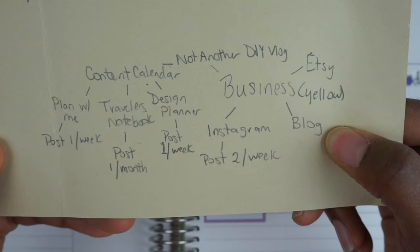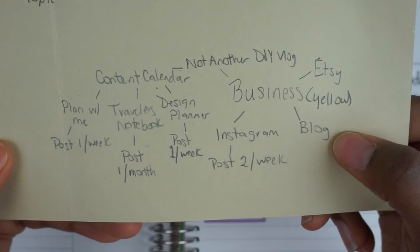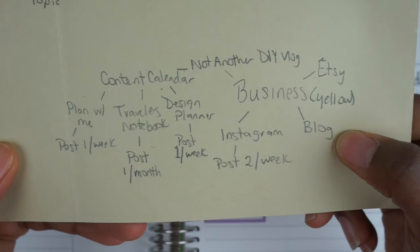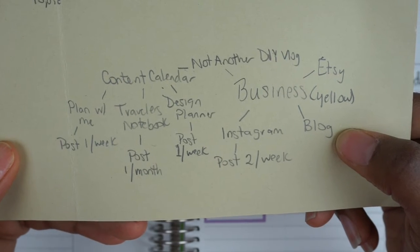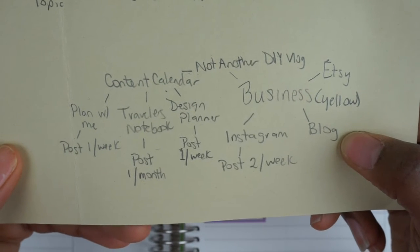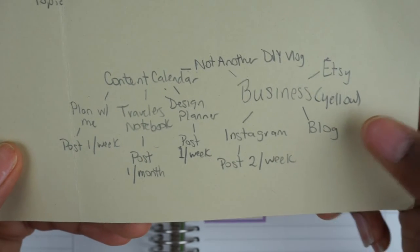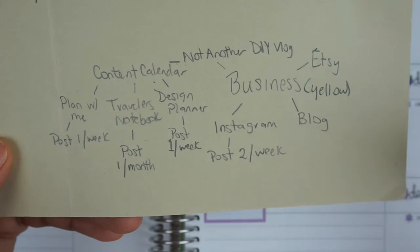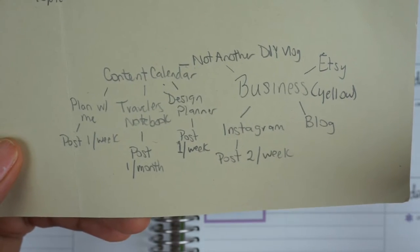The blog, same thing. I've been running my blog for about 3 years now, and it might be longer than that. Oh my goodness. Either way, it has gone nowhere, and that's because I haven't put enough time and energy into it. So it's on here for me to think about what I want to do with it, and if it's a possibility, I will shut it down if I'm not going to be using my time wisely with that.